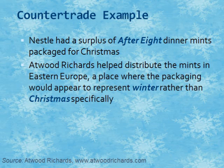Atwood Richards took these dinner mints and they distributed them in Eastern Europe, where the packaging didn't necessarily signify the holidays so much as just winter. In exchange for this, Nestle got credits that they could use toward getting other types of goods like high-tech equipment, office supplies. So what these organizations do is they give so many goods to Atwoods Richards, and in exchange for that, they get other types of goods.